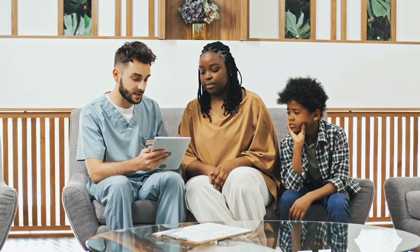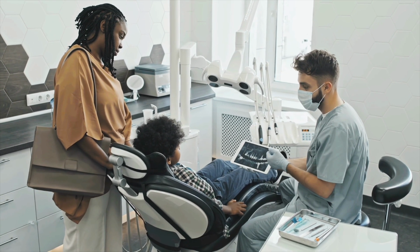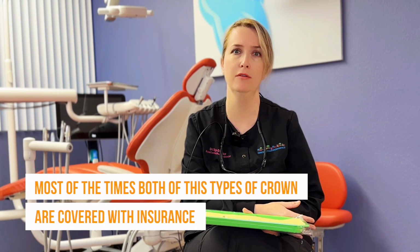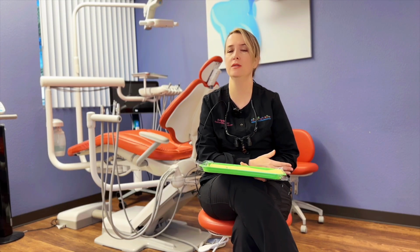Some parents ask an insurance question: is this type of crown covered, or which is more commonly covered? It depends on your plan, and it depends on what the indications are. Most of the time, both of these types of crowns are covered by insurance, but the price difference can vary. Again, it depends on the contract between the insurance company and you, and your employer in particular.